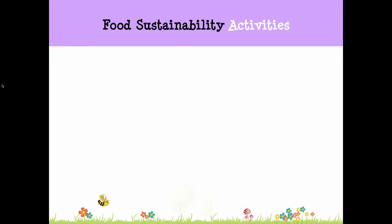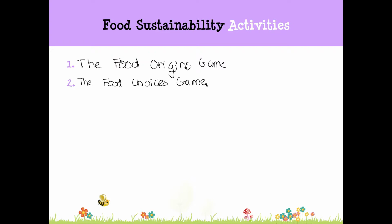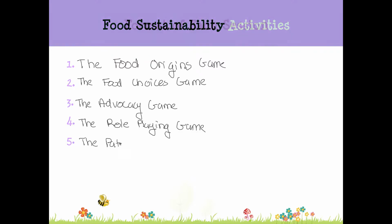Just as in the home energy curriculum, there are 5 sessions accompanying the food sustainability curriculum. The activities in each of these 5 sessions are the food origins game, the food choices game, the advocacy game, the role-playing game, and the pact ceremony.